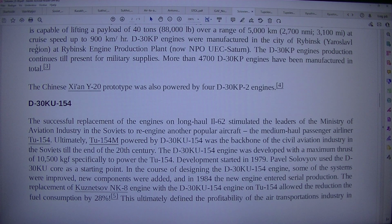D-30KP engines were manufactured in the city of Rybinsk, Yaroslavl region, at Rybinsk Engine Production Plant, now NPO Saturn. The D-30KP engine's production continues till present for military supplies. More than 4,700 D-30KP engines have been manufactured in total. The Chinese Xian Y-20 prototype was also powered by 4 D-30KP2 engines.